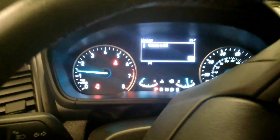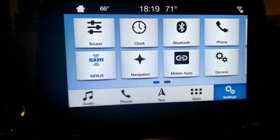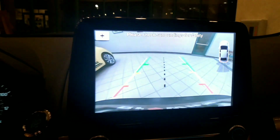It does come with a big screen, as you can see. Awesome. Let's check the rear view camera.